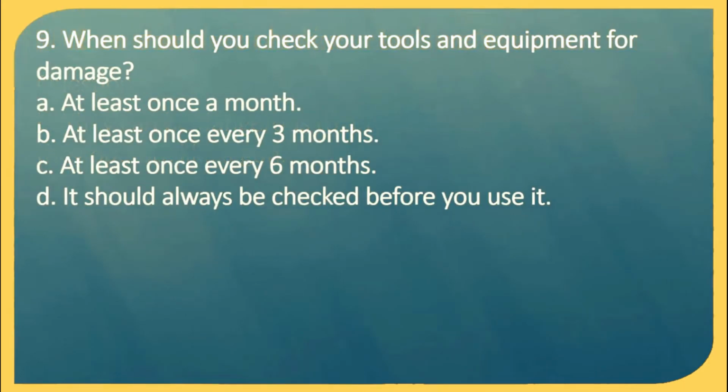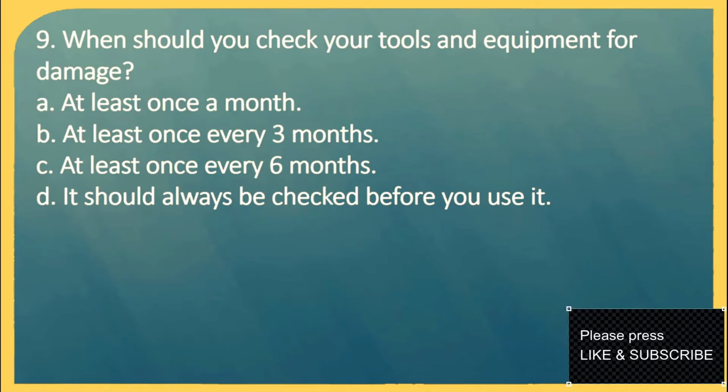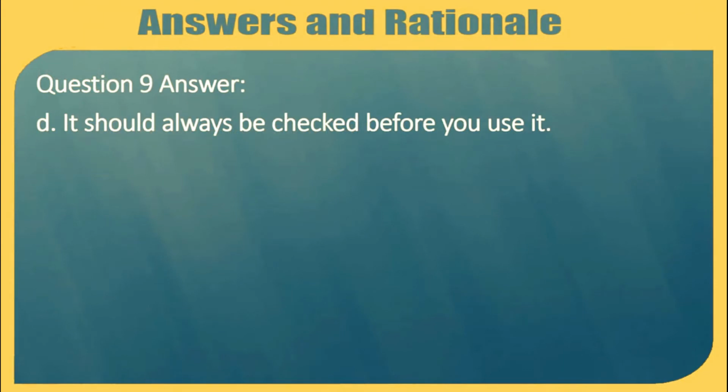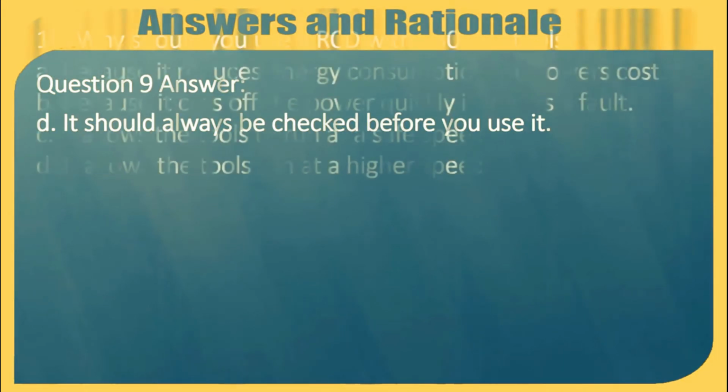Question 9. When should you check your tools and equipment for damage? A. At least once a month. B. At least once every 3 months. C. At least once every 6 months. D. It should always be checked before you use it. Question 9. Answer: D. It should always be checked before you use it.